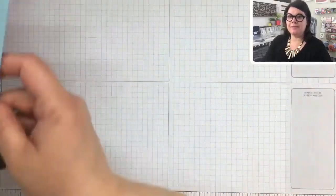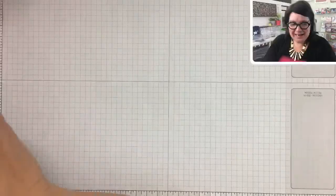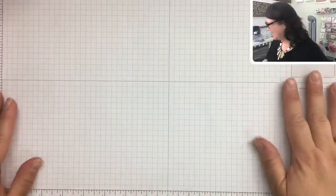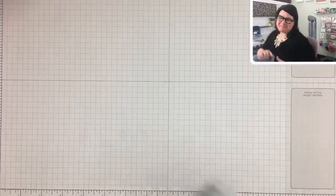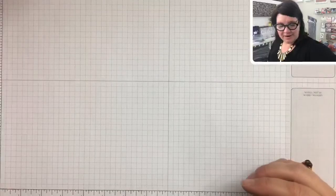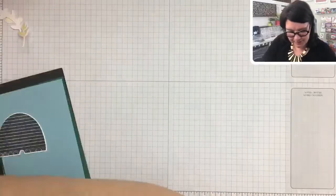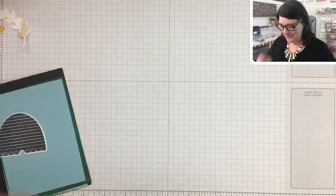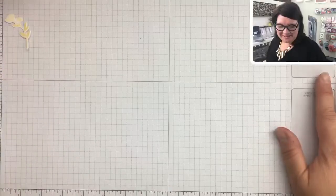What do you think? Talk about stressful, hey? Note to self, when I'm planning my color combo challenge, make sure that it coordinates a little better with my stamp set. But that's okay. Gotta love these challenges. And you know what? This is getting us ready because I have something in the works that I'm hoping to preview next week, and I think we'll have lots of fun with it. It's kind of similar to this, so I think we'll have fun.